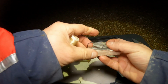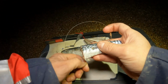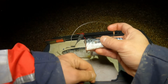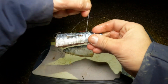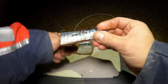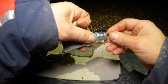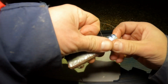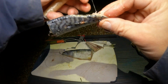Always try and get it sitting straight. Actually helps if it's semi defrosted. You've still got a little bit of rigidity with the slight frozenness of it, but you can still work with it. Hook's going in easily. I'm going to go through out the other side with a smaller offset octopus hook. That sits at the top like that. Voila.